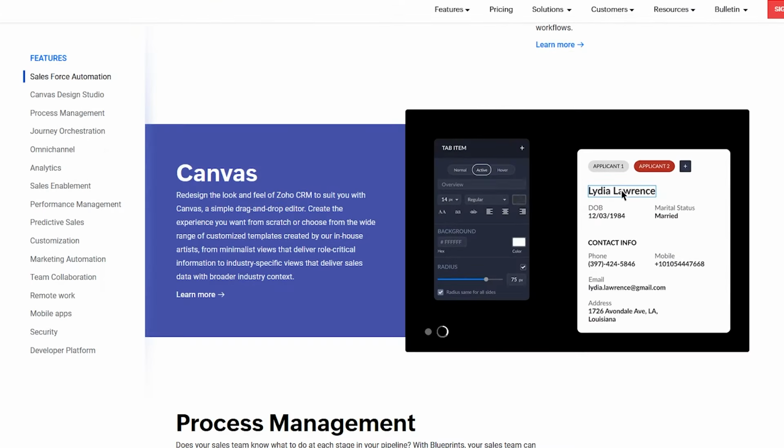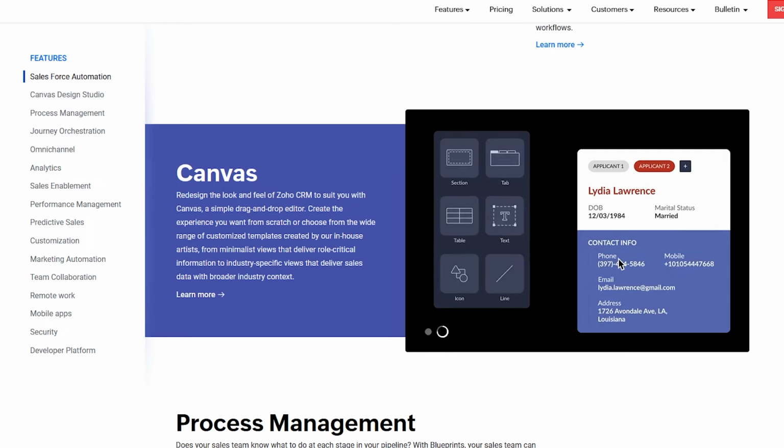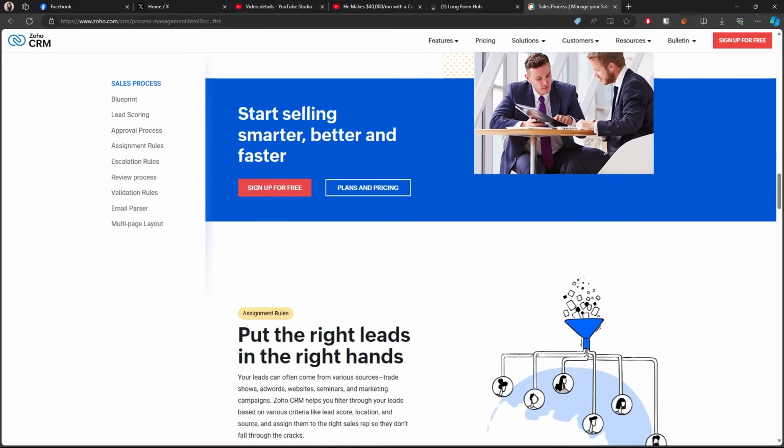The standout feature that I really liked from Zoho is their Canvas feature. And what this does is it allows you to drag and drop where the different apps and settings, etc., are inside of Zoho so that the look and feel suits what you end up using most of the time. And you can build that from scratch or change it based on templates. Additionally, they have process management, which allows you and your team to see what needs to happen at each stage of different deals that are going through.